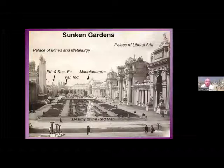So here's the sunken gardens, and down at the bottom of that is the Destiny of the Red Man. This was taken from the front steps of the US government building. And if you're on Government Hill and up around where that fountain is, partway up towards the World's Fair Pavilion, this is the view looking down. And this road at the bottom here is Government Drive, where a lot of people park for the zoo.